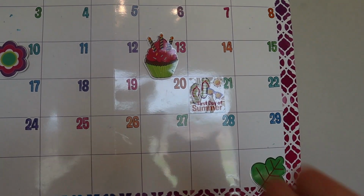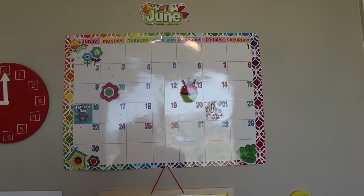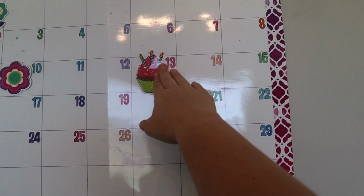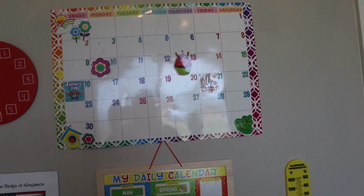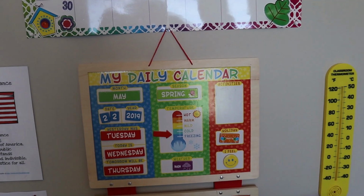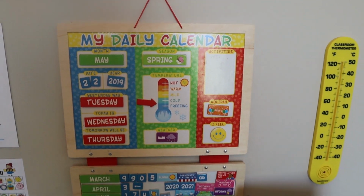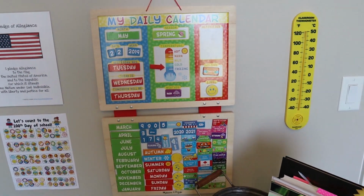And then it has birthday stuff. So the only reason this calendar is changed to June and not still May is because my daughter's birthday is right here, and she really wanted this calendar to be changed so she could see her birthday on it. So there it is. So as you can see, this calendar is not changed to June, it's still May. So this is just a Melissa and Doug calendar. So you can see a little bit better.